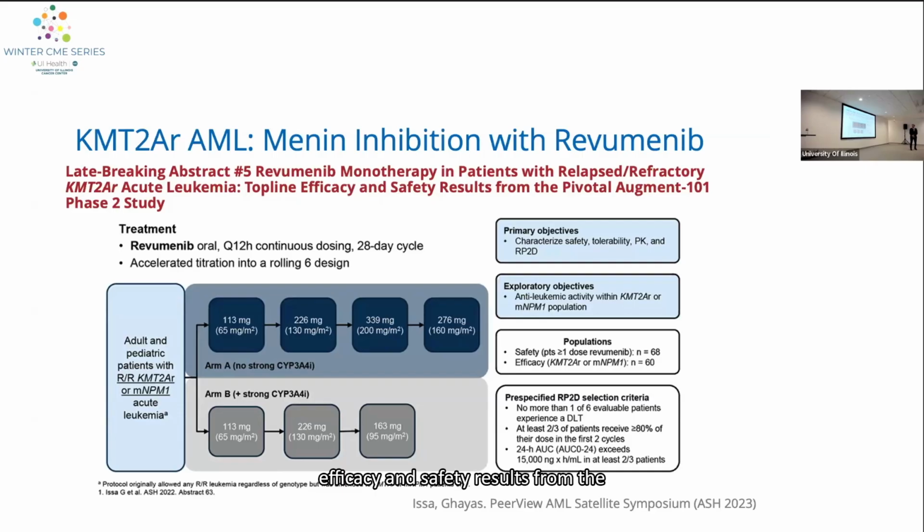And they reported the top-line efficacy and safety results from the Augment 101 phase 2 study. They looked at both adult and pediatric patients with both KMT2A rearrangements and NPM1 mutations. Interestingly, a lot of NPM1 mutations are co-mutated with MLL. And as we talked about, some of the same pathways, gene sets are upregulated in NPM1, thinking that perhaps we can target those by targeting menin. They used a dose escalation study where different arms were allowed to be exposed to CYP3A4 inhibitors, trying to identify the recommended phase 2 dosing, characterize safety, tolerability, and an exploratory objective was looking at the actual anti-leukemic activity in the MLL or NPM1 mutated patients.